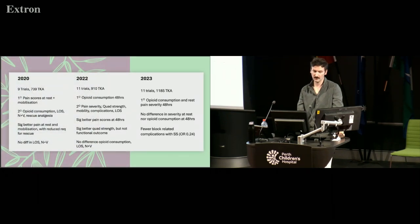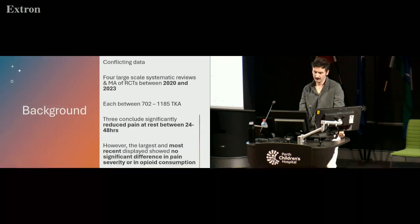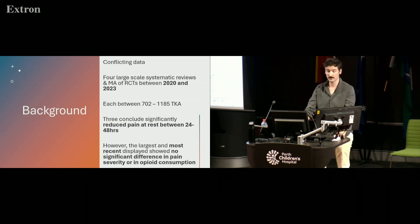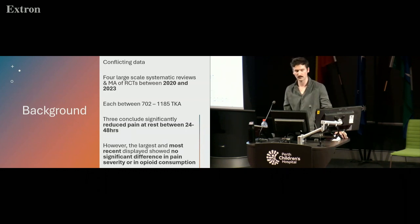So there have been, sorry, I'll just go back one slide. There have been multiple meta-analyses between 2020 and 2023, including between 700 and over 1,100 total knee arthroplasties. Crucially, all of these meta-analyses have looked at the 24 to 48 hour time point, which I think is really important when interpreting the audit data that we looked at.